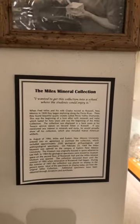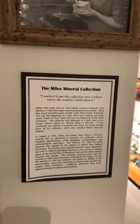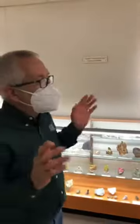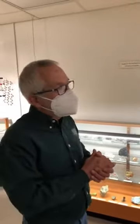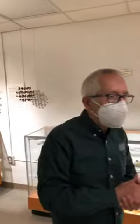We have been in this space since 1995, and we're really excited because in about 2 years, hopefully, we will be in a new space as this building gets replaced with a new building. So let's take a walk around and look at what we have. The way the museum is organized is actually by the way we classify minerals, which is based on chemistry. So most of the cabinets reflect that sort of way of displaying the samples.